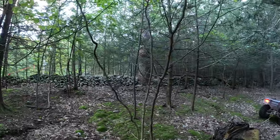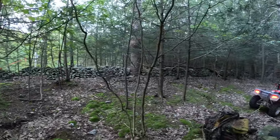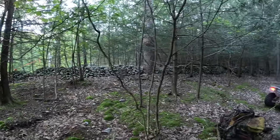I like when they build stone walls to serve as a property marker because that will last pretty much forever.